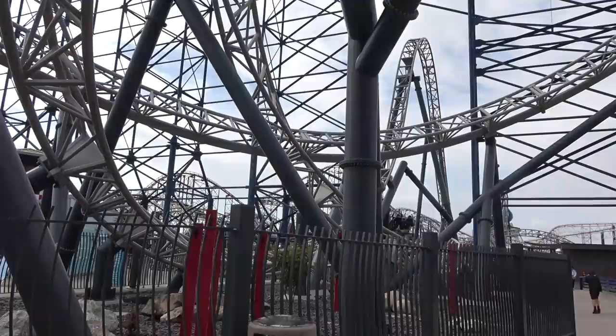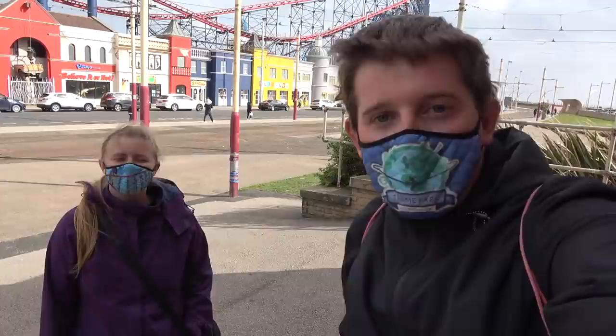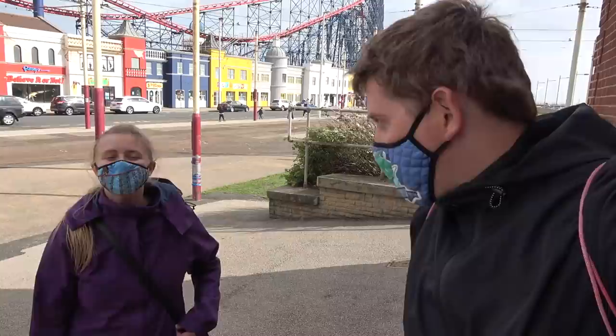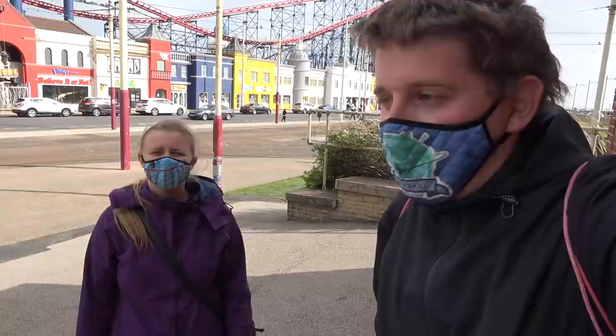Later, we're back where we started this morning on the promenade outside Blackpool Pleasure Beach after what has been an absolutely fantastic day and a bit of a bad hair day for me. Look at it, it's so long. Can't wait to have it cut, honestly. It is coming, I promise. But what a day we've had at Blackpool Pleasure Beach. I think we probably share the same highlight, do we, of Icon? Icon! Getting back on Icon has been fantastic.